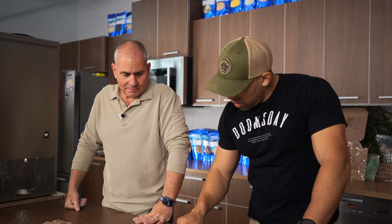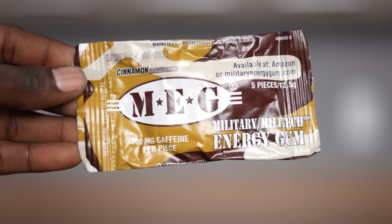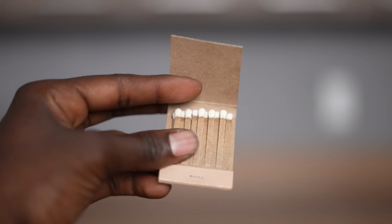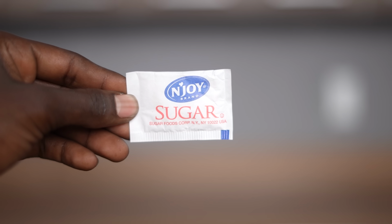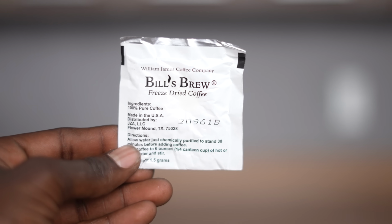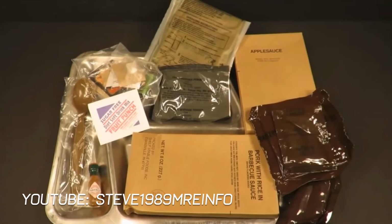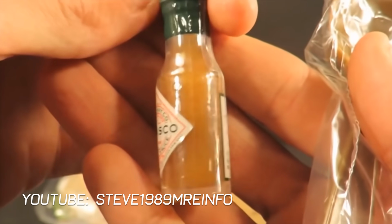This is kind of cool. We got energy gum, so there's 100 milligrams of caffeine in each piece of gum, creamer for our coffee. We got a pack of matches, some sugar. We got some freeze-dried coffee. You only get 1 cup of coffee. And I can't forget, of course, the classic Tabasco sauce. I don't think we mentioned that. Still going strong. That was in the original C rations and still being used in MREs today.